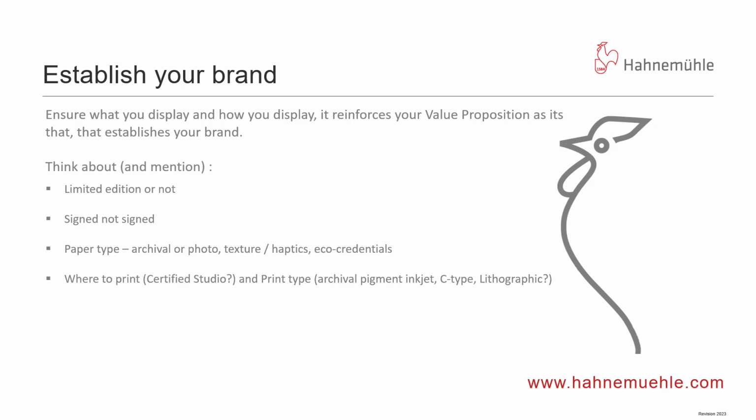Where are you going to print? Are you going to print it yourself? Are you going to have a certified studio print it? If you have a certified studio print it, that's another thing to add to the information about the print, printed at, whoever it might be, because it then elevates the print to another level in terms of professional printing.